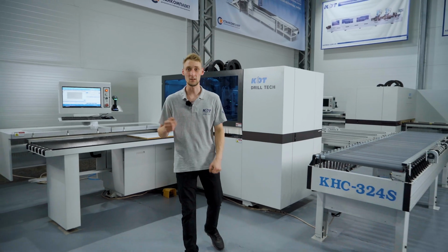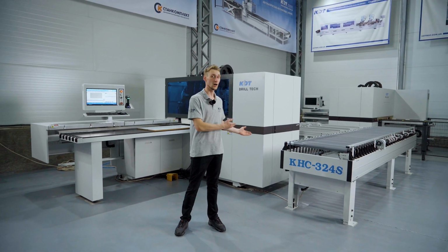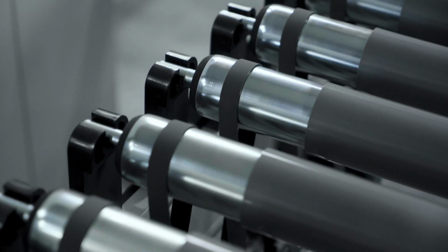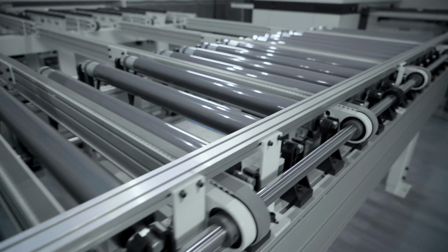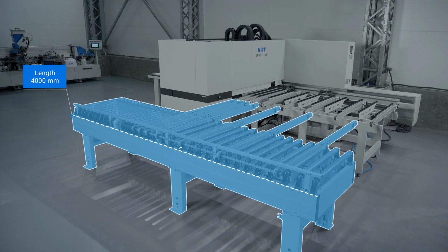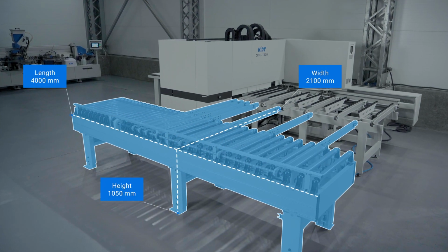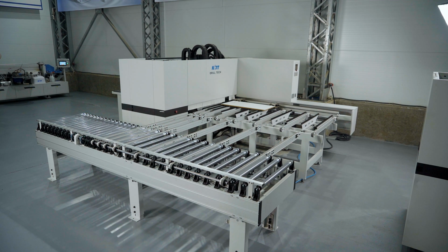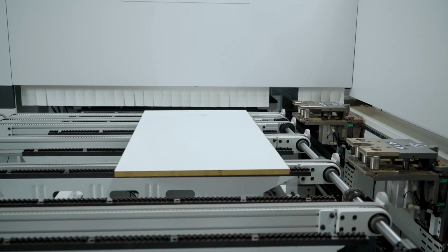We would like to present you the automatic workpiece return conveyor from KDT, KHC-324S. It's an ideal solution for integration with your KDT CNC drilling center. The overall dimensions of the conveyor are 4000 mm in length, 2100 mm in width and 1050 mm in height. The power of the conveyor is 1.5 kilowatts.